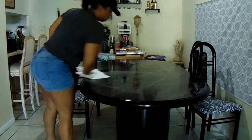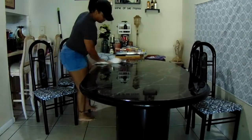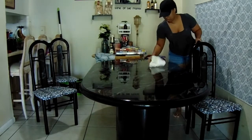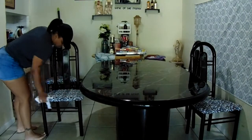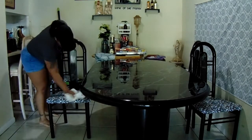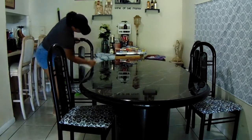I finally changed the covers of my dining room table chairs because my kids tore the ones that were on there up. I always have to change them every 3 months, so it's nothing new to me. But yes, I do this every single day. I clean off the chairs and also clean the table with the spray. That's the only thing I use on my table, is antibacterial and all Method.